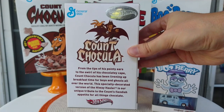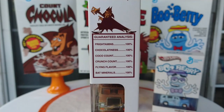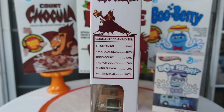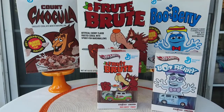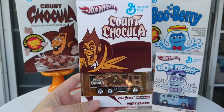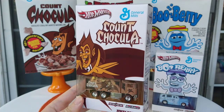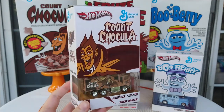Count Chocula and Frankenberry are probably the two most recognizable out of the General Mills monster family. They both debuted together in 1971. A year later, in 1972, Booberry came along. In 1974, Fruit Brute was born. It wasn't until 1988 that Yummy Mummy was born. And then just this year, 2023, Carmelia Creeper was born.